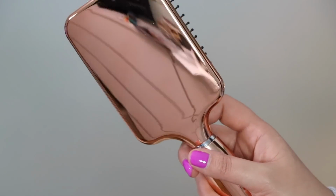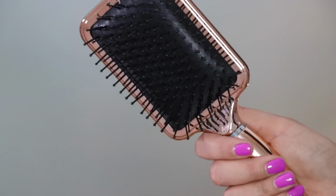Next up is a brush from Aria Beauty. Since the bristles are longer, they give your scalp a massage at the same time, relieving stress and tension. So I'm all about it. I love the way it sounds. You guys like? I like the way it sounds. Mama's Upgrade. This brush, $35.